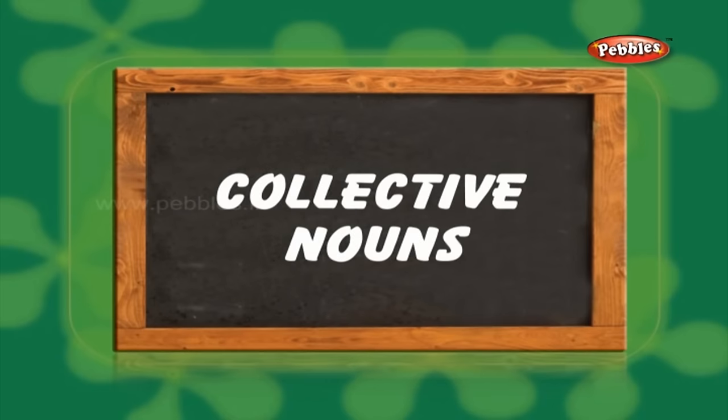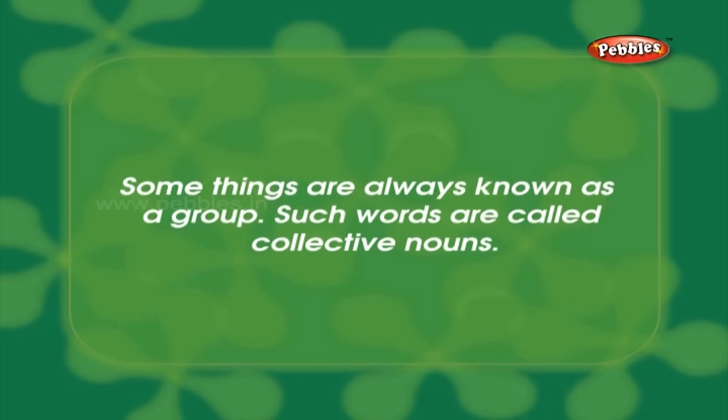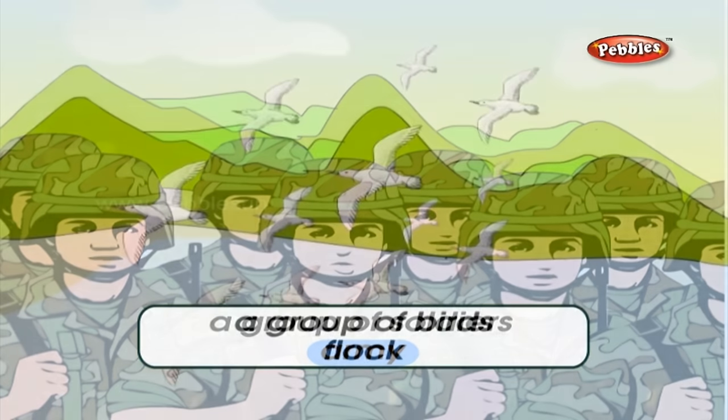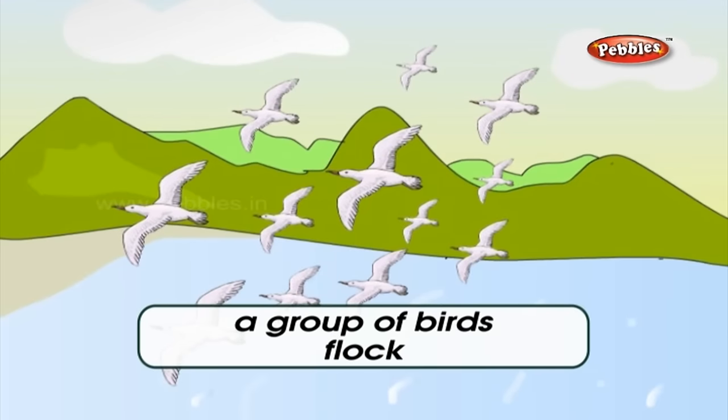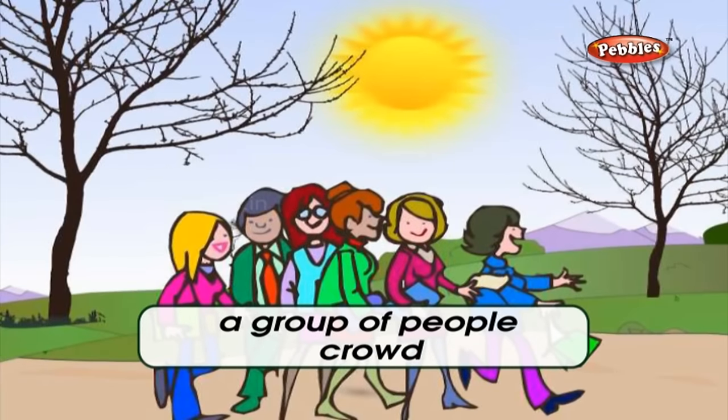Collective nouns. Some things are always known as a group. Such words are called collective nouns. A group of soldiers, army. A group of birds, flock. A group of trees, orchard. A group of people, crowd.